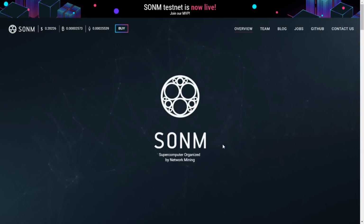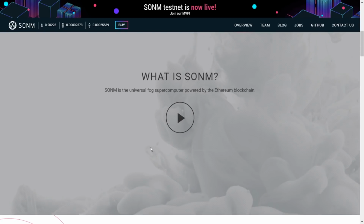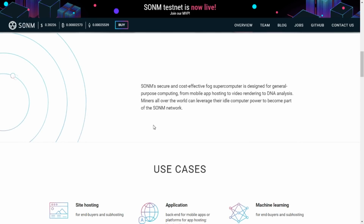And the other one that's in competition would probably be Sonm. Again, another supercomputer organized by network mining. They call it a universal fog supercomputer powered by the Ethereum blockchain, and basically they utilize idle processing power on your devices to make a supercomputer to do stuff like DNA analysis and graphics rendering, that type of thing. So those are the two main competitors, and let's now look at the problems decentralized machine learning wants to solve.